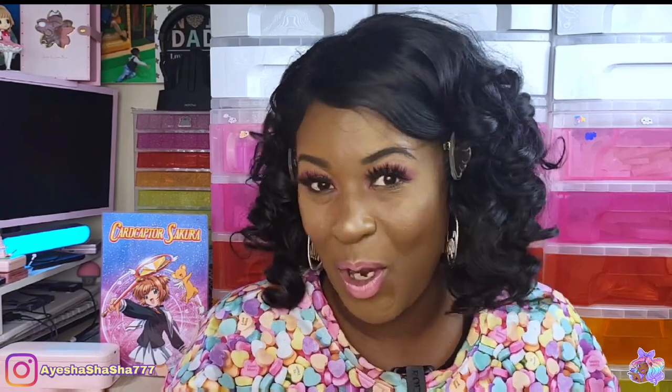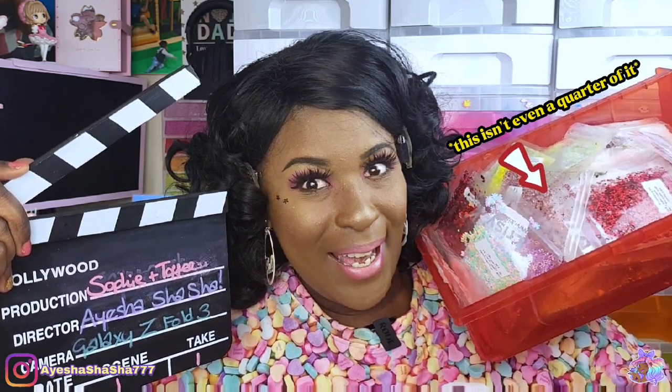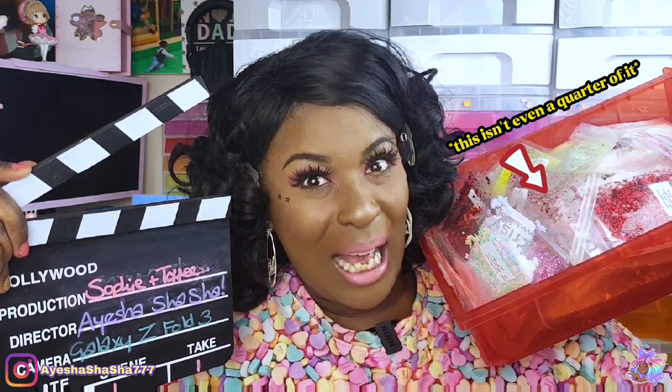So it feels like it has been a hot minute since I've opened up a Sophie and Toffee box, but that day has finally come back because today we are opening up the Pixie box, and I do believe that the theme is Enchanted Forest. I have no idea what's inside, but I am hoping to see some fairies and some flowers and, most importantly, some glitter. Not that I need any more glitter because, yeah, you guys already know I'm a glitterholic.